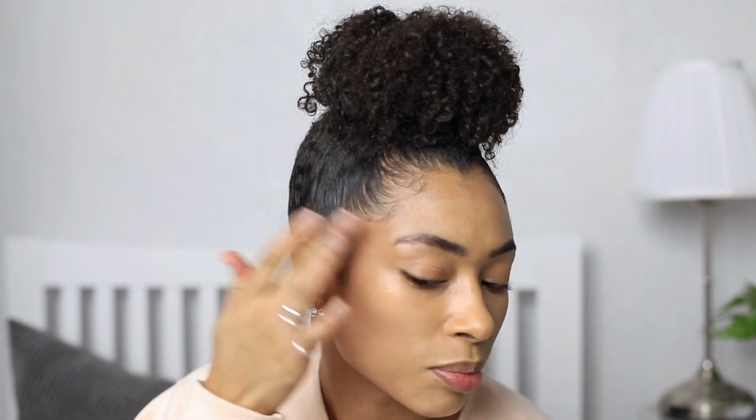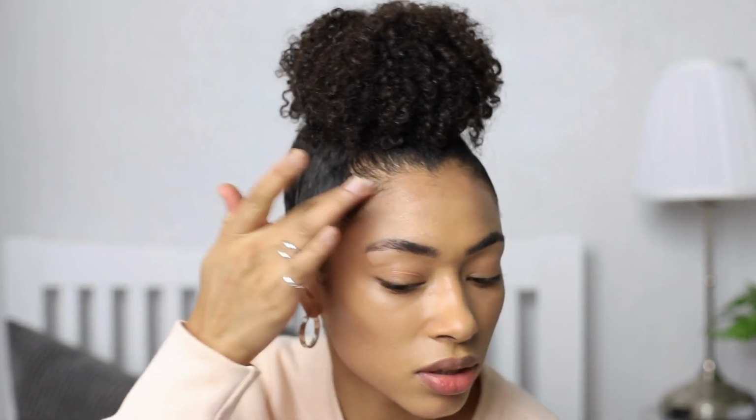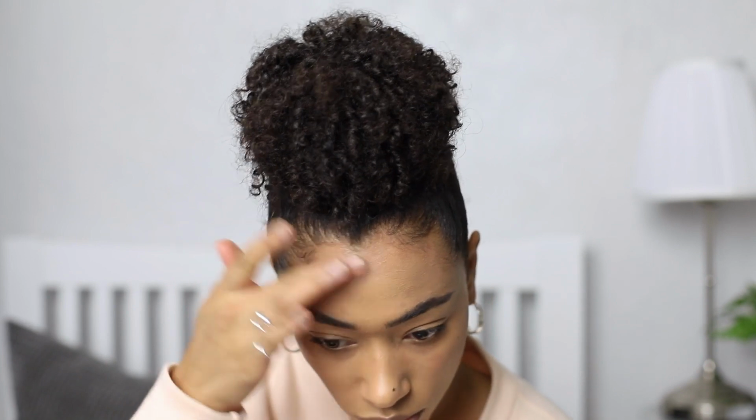I mean, it's warm, but it's not too warm. So I'm just blending away from the face, just to kind of blend it in. I'm trying not to get it in my hair. It's got mango butter in it and avocado oil. I mean, it smells amazing. It smells really good. And I'm not like a mango fan.